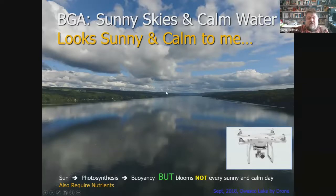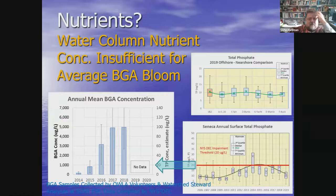We are getting warmer. This picture by drone suggests that Owasco Lake can get very sunny, can get very calm. Now, the unfortunate thing here is there are more sunny and calm days than blooms. In other words, what I'm trying to say here is you don't get a bloom on every sunny and calm day. So there's something else going on besides just it has to be sunny and calm. That something else is probably nutrients.